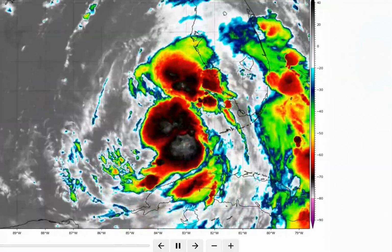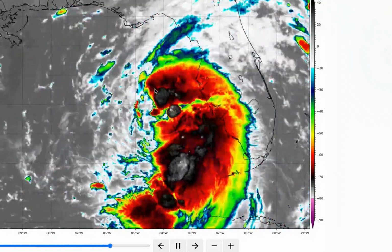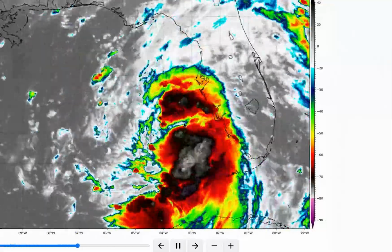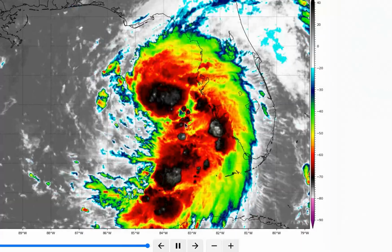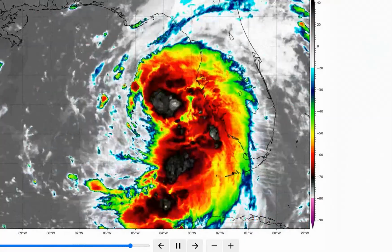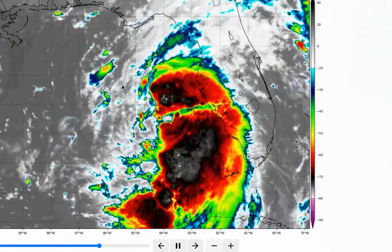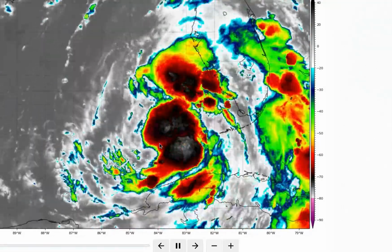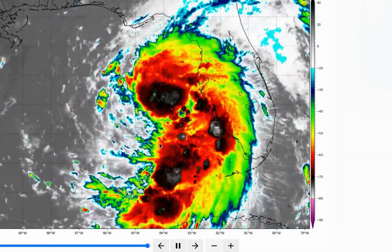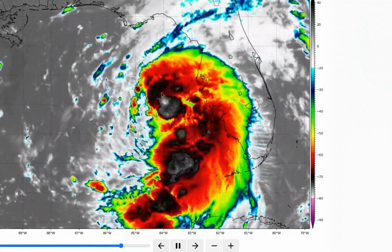lopsided storm. A lot of the convection is on its eastern side. Now the storm has only about 50-mile-an-hour winds at the moment, and with satellite imagery like this, where it looks pretty lopsided, I would not expect any rapid intensification today before landfall near the Big Bend of Florida later tonight. Even though we have very warm water temperatures, the amount of dry air being ingested on its western side and some wind shear is not helping it rapidly intensify today, and I think that will be the case. It'll be more of just a slow intensification up until landfall.